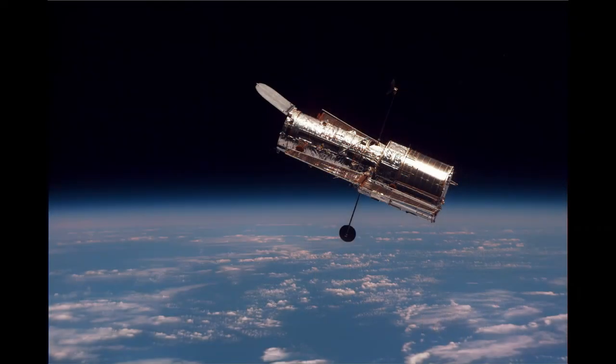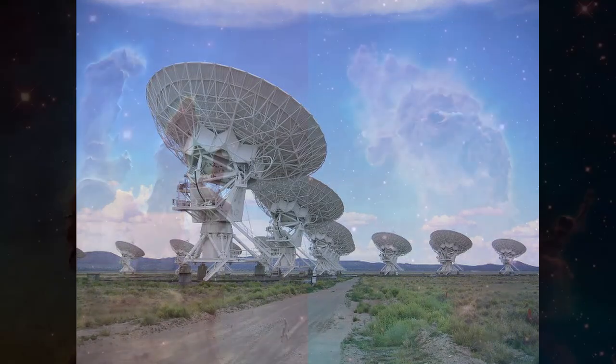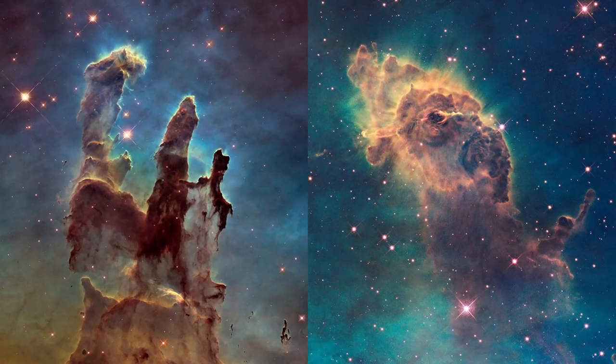Nowadays, there are big telescopes in many parts of the world, and these telescopes have cameras to photograph the sky. Telescopes have shown us that there are thousands of millions of stars that we could not see with our naked eyes. Some of those stars are so far away that their light has been traveling for millions of years to reach us.